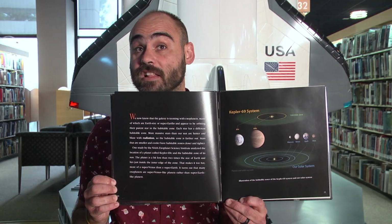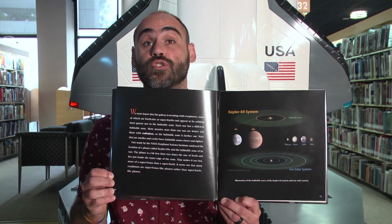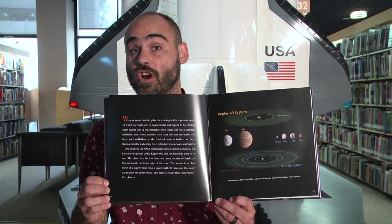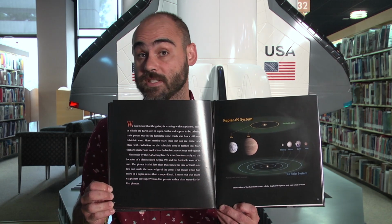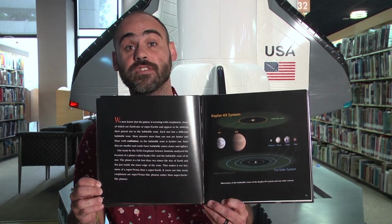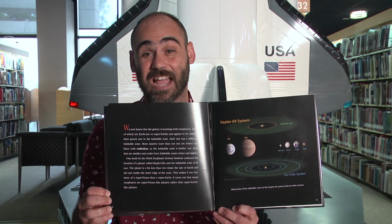We know that the galaxy is teeming with exoplanets, many of which are Earth-size or super-Earths, and appear to be orbiting their parent star in the habitable zone. However, each star has a different habitable zone. Stars that are more massive than our Sun are hotter and blaze with radiation, so the habitable zone is further out. Stars that are smaller and cooler have habitable zones that are closer and tighter.